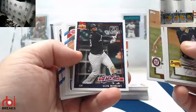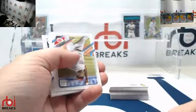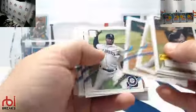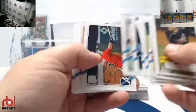So this is the paper version. Is the paper Luis Robert. That'll be a nice Chrome card when it comes out. If it comes out, but it's in here.